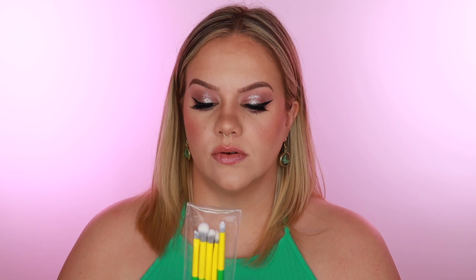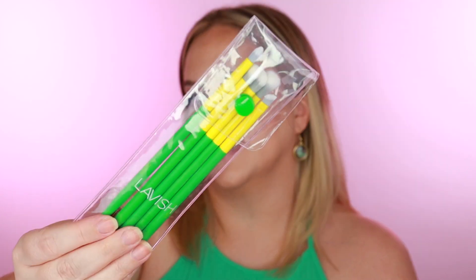Next up, we have, it's a brush set. These bristles look really nice. I like the color of the bristles. This is a brush set from Lavish. I'm trying to think, like, is this Sprite or Green Bay Packers? Like, what kind of color combination is this? I find it a bit odd, but you know what?